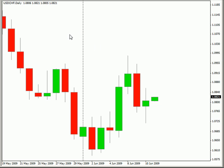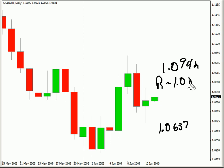Now, switching to the US Swiss, this pair closed up during today's session. This pair is moving sideways with a bias that's sideways. Look for it to go possibly as high as 1.0942 and possibly as low as 1.0637. Look for some resistance around 1.0858 and look for some support around 1.0762 in this particular pair.